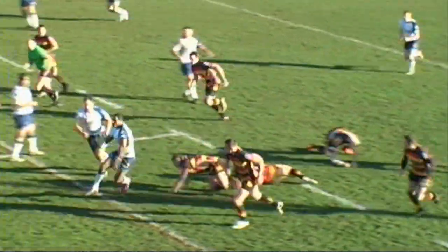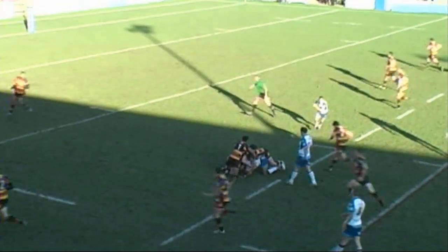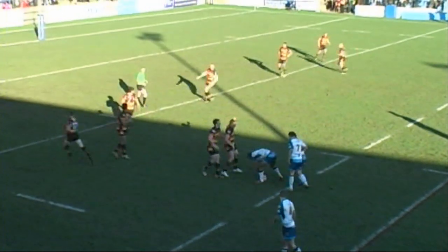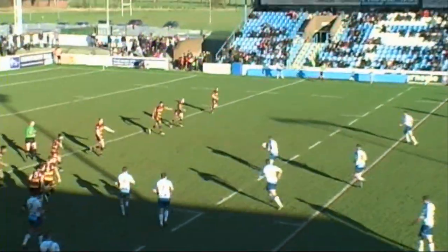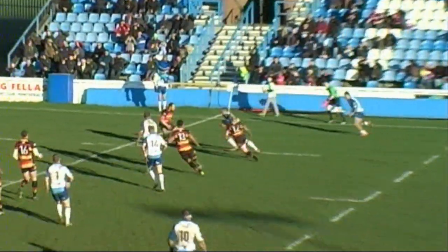Rayner traps it, picks it up himself, and sets off, and powers his way through, and sidestep. Rayner's away here, but the Dewsbury players just managed to get to him, but that's a sign of the class of the man. Strength, pace, power, perpetual motion, as John Hill would say.